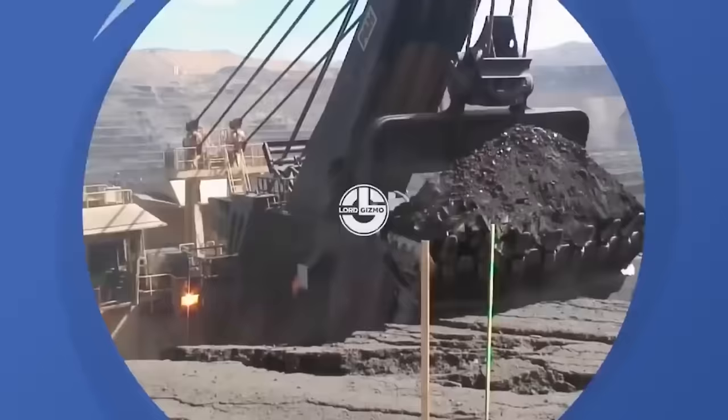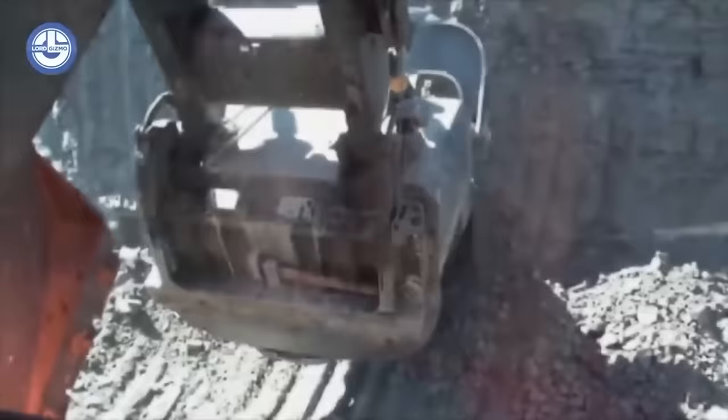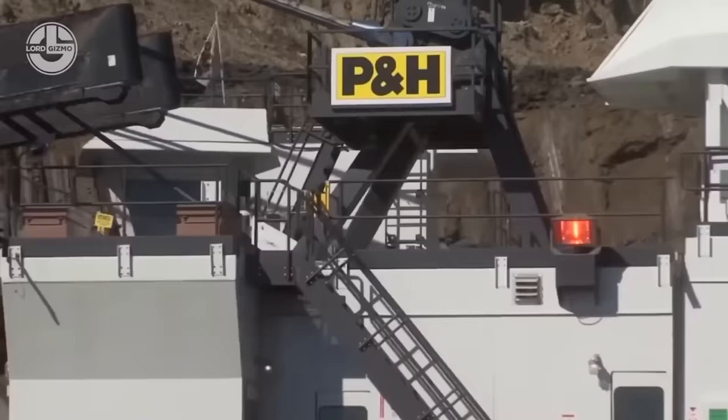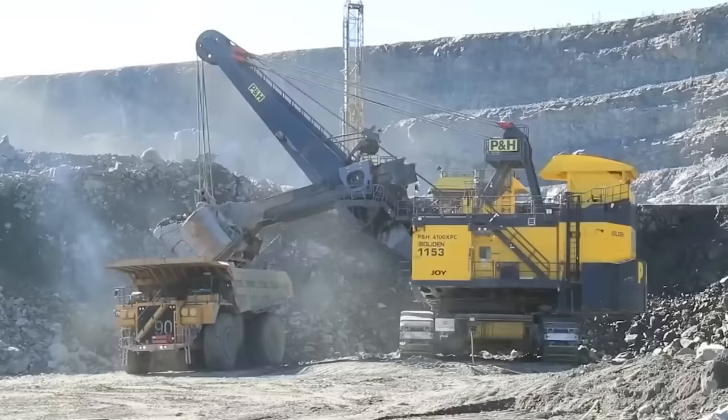This next machine is the P&H Electric Rope Shovel, a cable system excavator. Instead of hydraulics, its digging arm is controlled and powered by winches and steel ropes. It has no engine, as it is entirely based on electrical power. The largest variety, the P&H 4800 XPC, has a dipper capacity of 92 cubic yards and 122.5 metric tons. To bring back the F-150, it could essentially hold 3.5 whole F-150s in just volume. In terms of weight, it could hold over 40. In short, this machine can move a lot of dirt around very quickly.